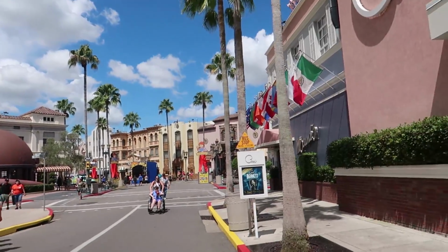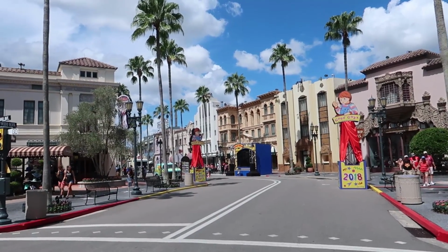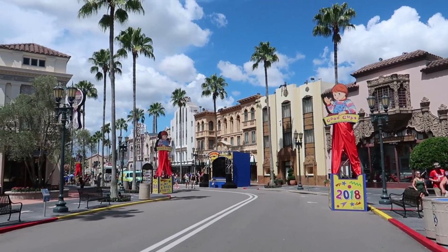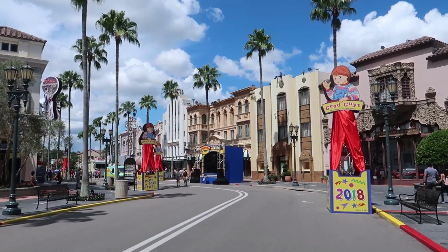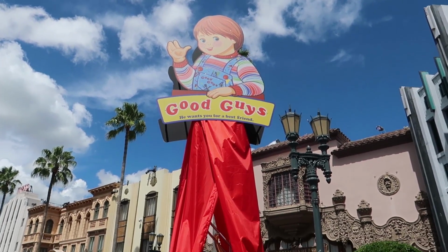And now we are heading over to the Chucky scare zone, which I am also very excited for. I have a feeling that this year's event is gonna be one of my favorite years. There are so many good things in this park for Halloween Horror Nights. The Good Guys doll, he wants to be your best friend.